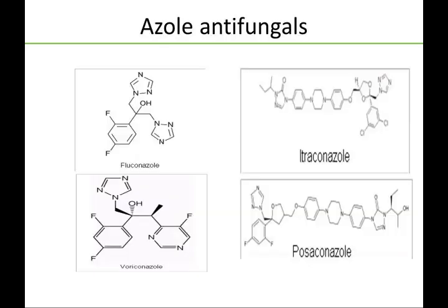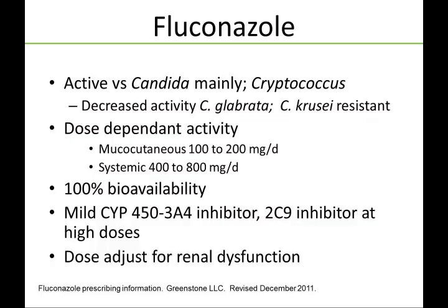Okay, so I'm going to start talking about prophylactic agents. I want to talk about the azoles, because they're the mainstay for our prophylaxis. And one thing I like about this slide is it shows that fluconazole and voriconazole have substantial structural similarities, and itraconazole and posaconazole do as well. And that leads to some similarities in terms of pharmacokinetics or drug interactions that are worth mentioning.